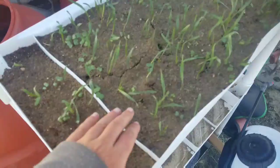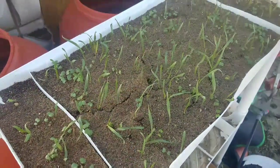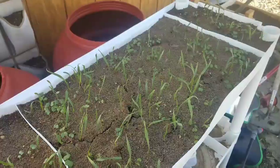This got nearly completely dried out. You see that? Within the past 2 days. I need to go back and re-water this again. It's incredible how the wind immediately dries everything out. I mean, look at the soil. We had crazy wind and it's already dry again.